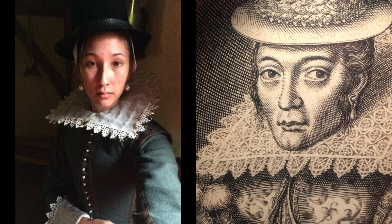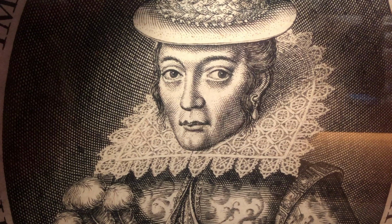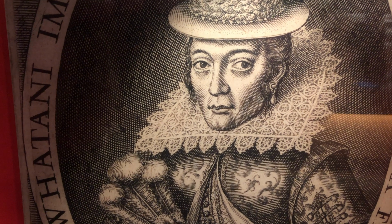Here's Samantha wearing one, and then Maya wearing the same one. So another example of how we use portraits in our galleries to build off of some of the clothing.